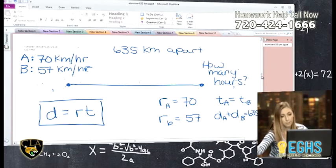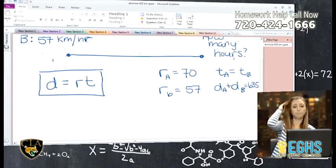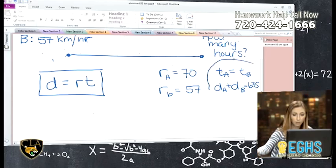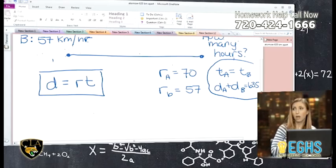I don't know if you've seen some of the problems that have been going on here before, but we've been doing systems of equations. We can potentially use this information to get a system of equations. Our goal is basically to get one equation, one variable. And our issue is that we have three.